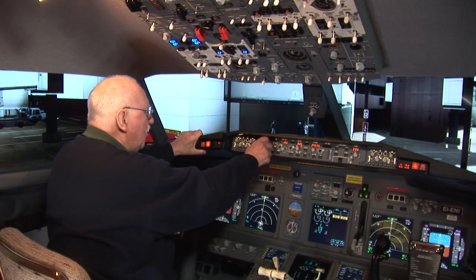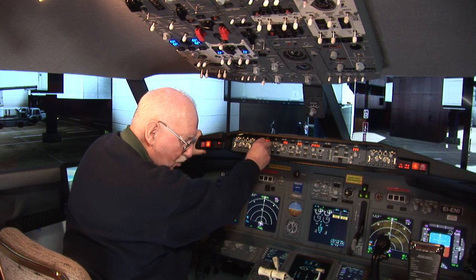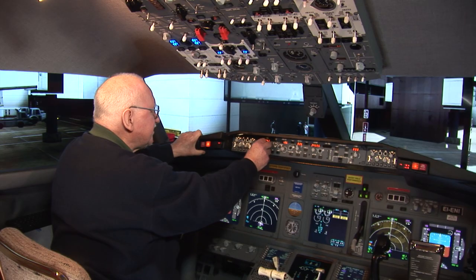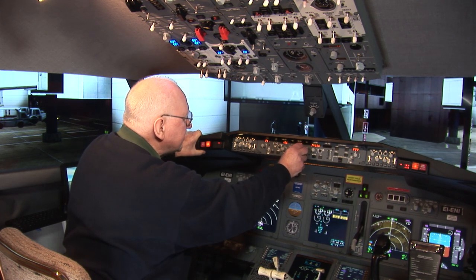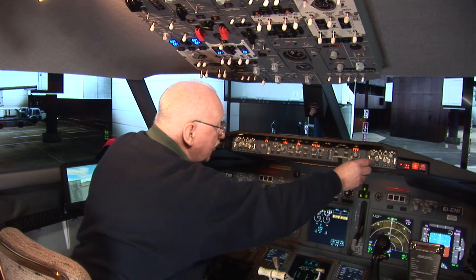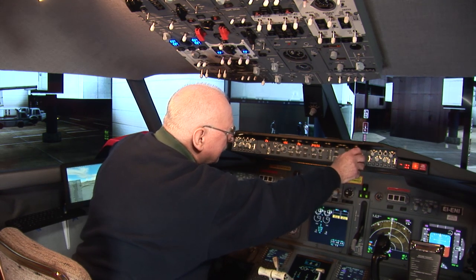I'm going to set the course to 61, which is our departure course on the runway 06. I'll set that here as well. So 61. I'll do yours as well over here. Set the course to 61.